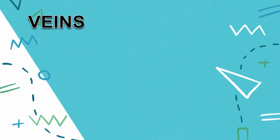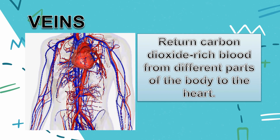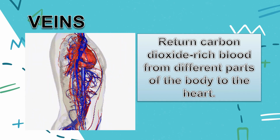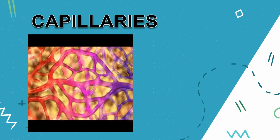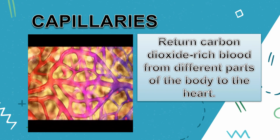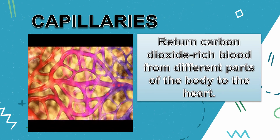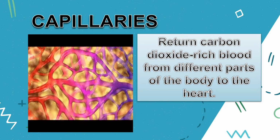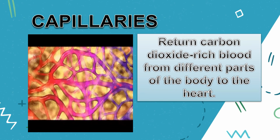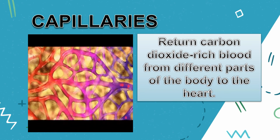Veins return carbon dioxide-rich blood from different parts of the body to the heart. And capillaries return carbon dioxide-rich blood from different parts of the body to the heart. Again, arteries, veins, and capillaries.